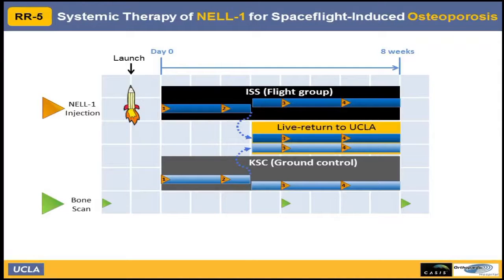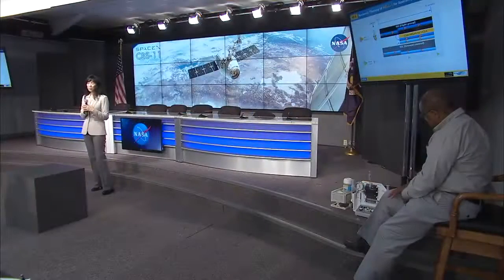One of the interesting things that we're going to be doing is after 2 treatments, half of the animals from the International Space Station will be coming back to Earth for live return. So this will be the first ever American live return. That will allow us to address some very critical issues. These animals have been in the microgravity environment for approximately 4 weeks. When they come back to Earth and we continue treating with NELL-1, how well do they respond? That will have implications for humans who may be in microgravity conditions and develop osteoporosis. How will they potentially respond to NELL-1 therapy when they're back on Earth?